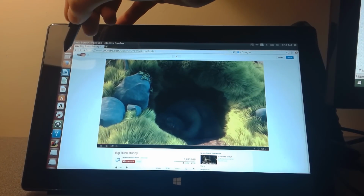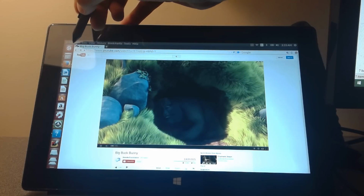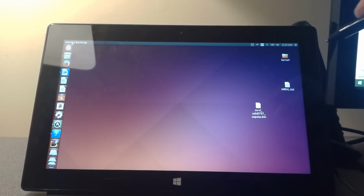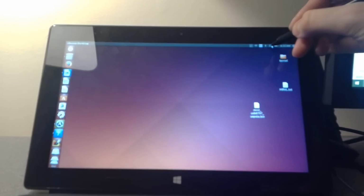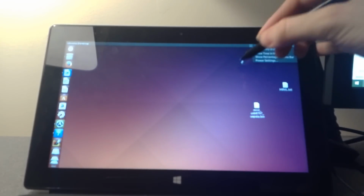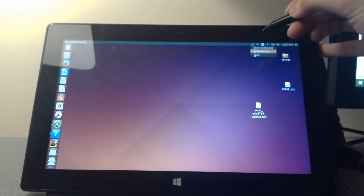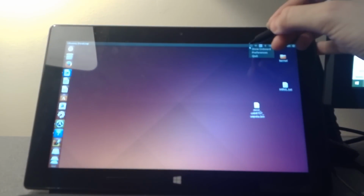I'll just go ahead and close this off. The other obvious things, and the lesser obvious ones, work. Battery is fine. Here's the Wi-Fi networks. The Wi-Fi network list works okay.